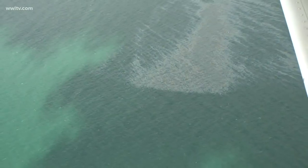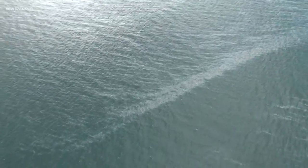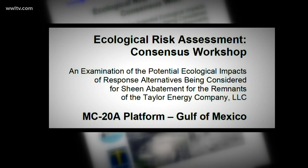Taylor President Will Pikiw says the company has spent almost $500 million doing all it can safely do to stop the leak and is ready to spend more, but pulled back when a government review in 2013 warned that more work on the seafloor could make things worse. You're going to stir it up, you're going to release that oil into the water column, and you will create a more adverse component to the water column, to the environment.